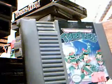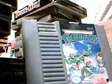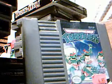If you were a fan of the show in the 80s, Teenage Mutant Ninja Turtles, your friends all had this game and they would all push it on you from their NES. So you got some memories from just looking at these game screenshots, driving the turtle van and stuff.